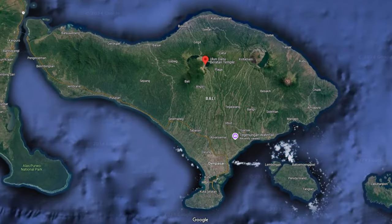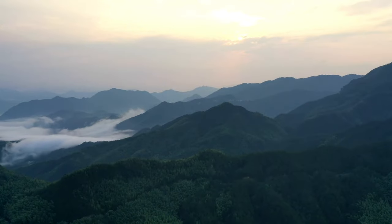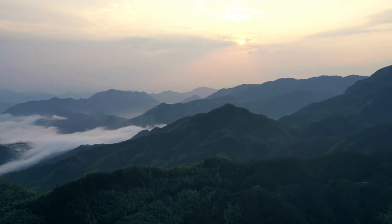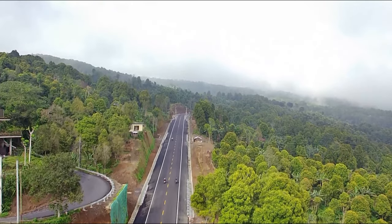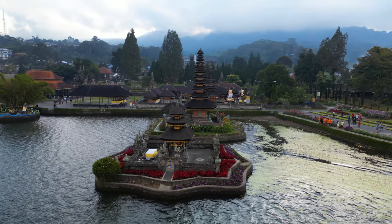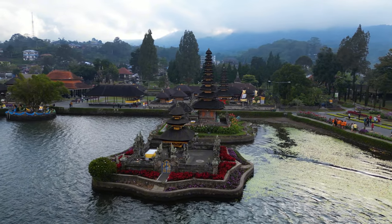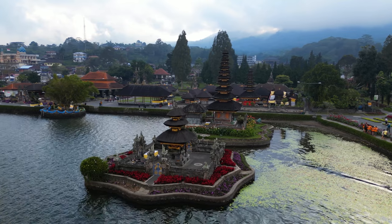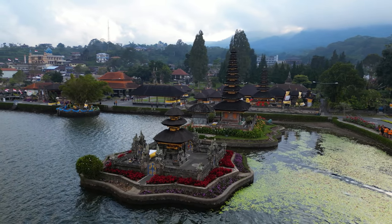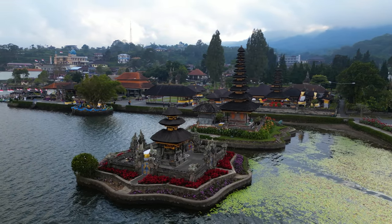First up, let's talk about the location. Ulun Danu Beratan Temple is in Bali's Bedugul Highlands, about 1,500 meters above sea level. Specifically, you'll find it at Jalan Raya Bedugul Singaraja in Tabanan Regency. Sitting on the calm Lake Beratan, the temple has a cool mountain climate and a peaceful, misty atmosphere that feels magical.